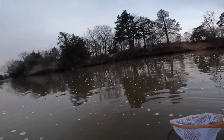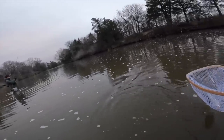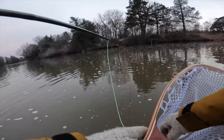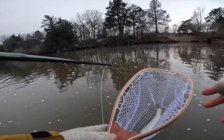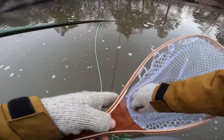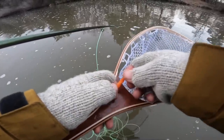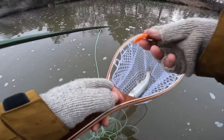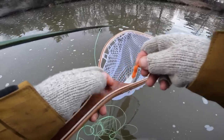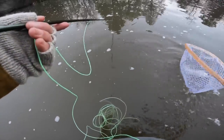All these fish are gonna die, so I probably should keep them. But they're just a little small. Same thing, just barely hooked in the snoot. They're not exactly sucking this thing in. Not sucking it too hard. Okay, let that one go. It's just not a quality eater.